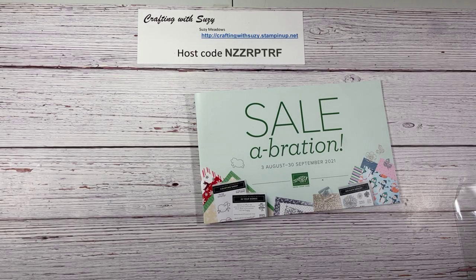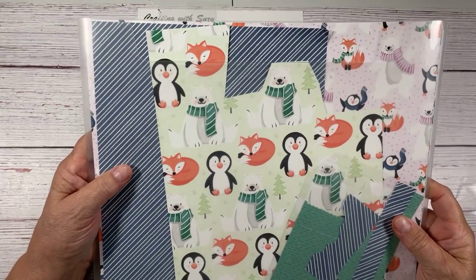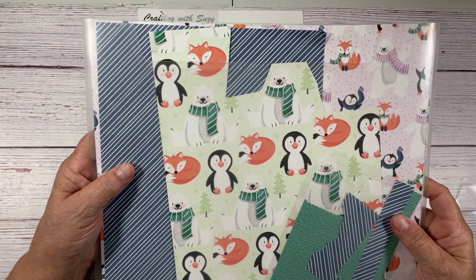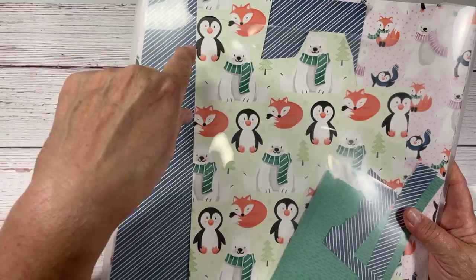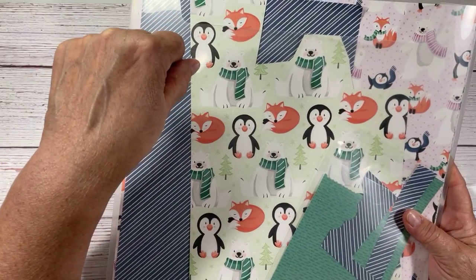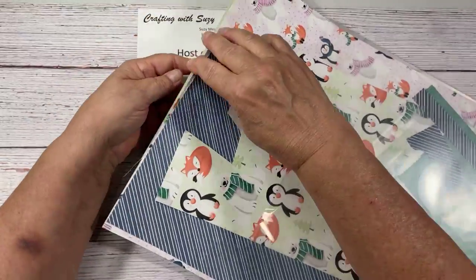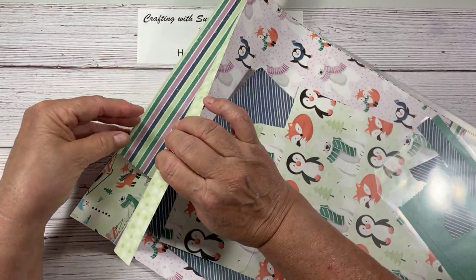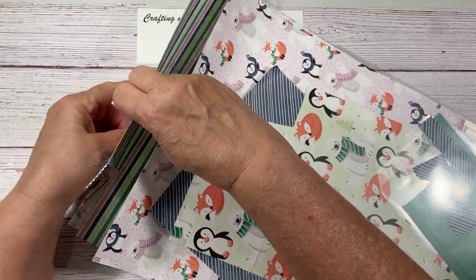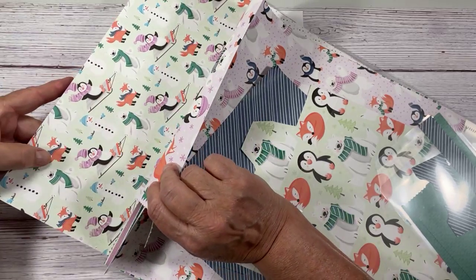Now, another thing, I've already mentioned the penguin paper. Now, if you're interested in being in the class in September, definitely get this. That way you'll have the punch, because the punch actually cuts out this penguin. And let me so you can see it a little bit better. Okay, so there we have one scene and pretty paper. There's a different scene where they're sledding and the fox is standing up.